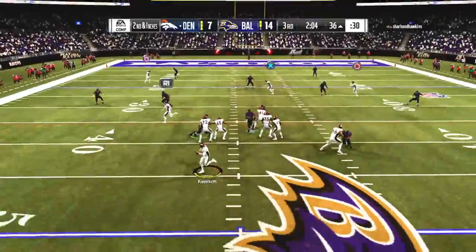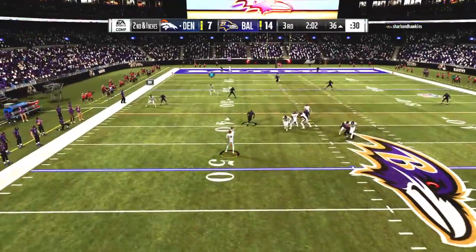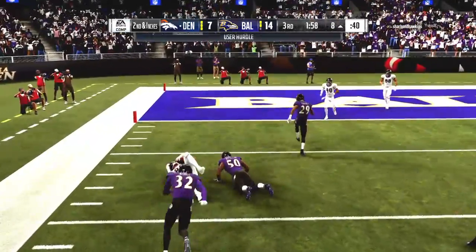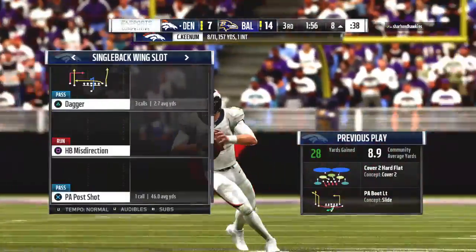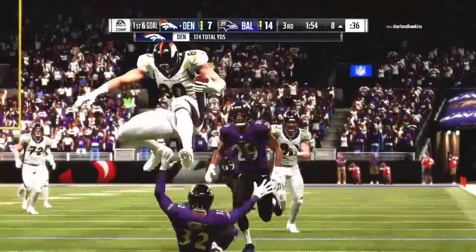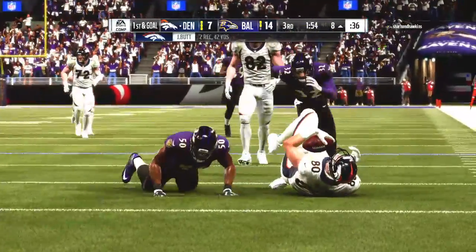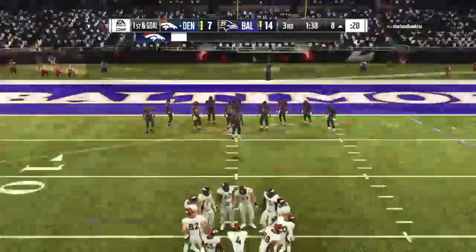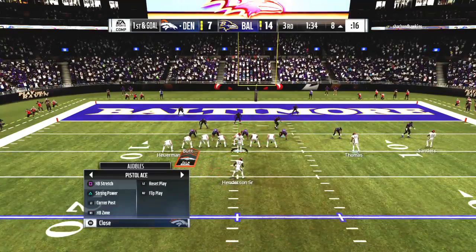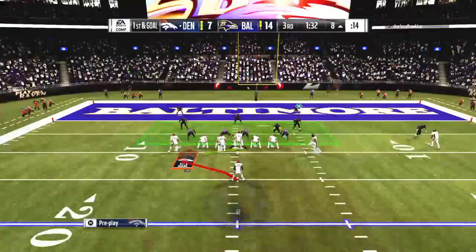On play action, it's Keenum. Steps away. That's caught left side by Jake Butt. A really good pickup of 28 yards. As a general rule, offensive linemen like to know where their quarterback's going to be when he's setting up to throw the football. But sometimes they just have to get on the run, get on the move. He was able to do that on that play and picks up a first down with a nice throw.